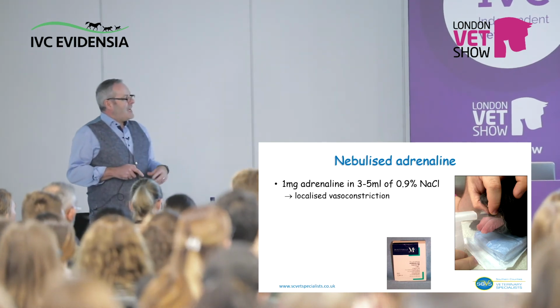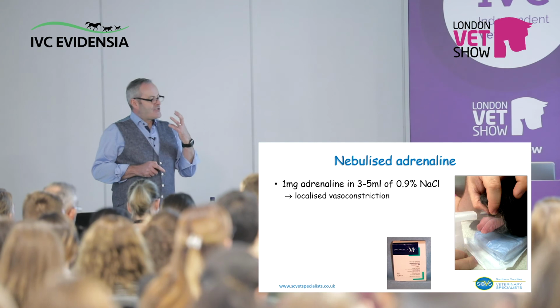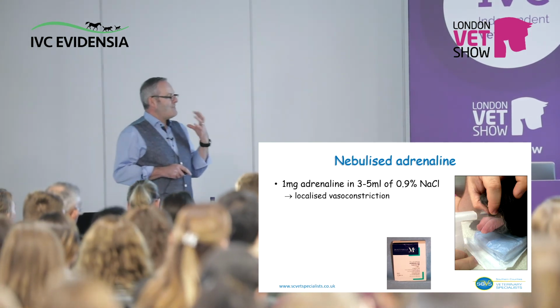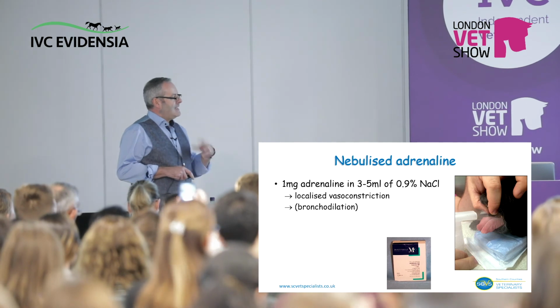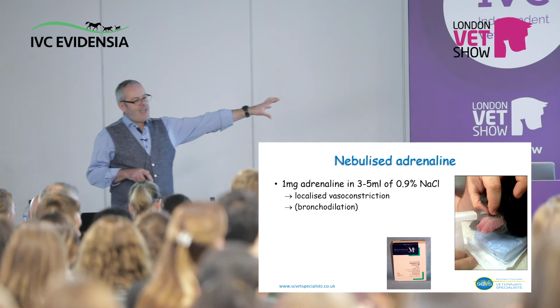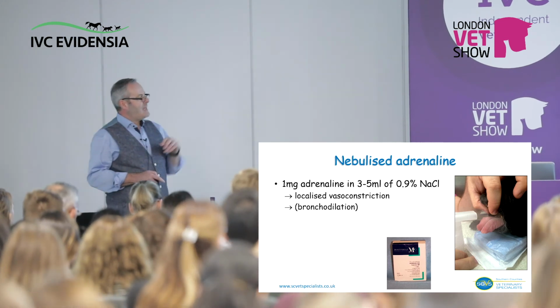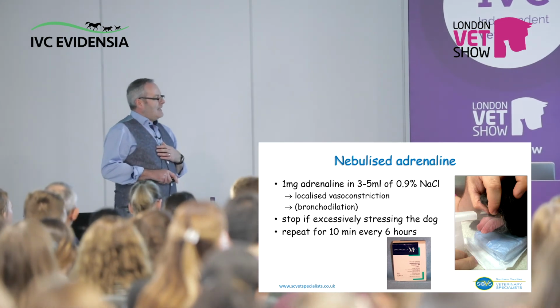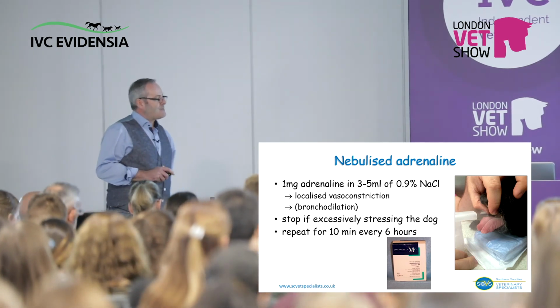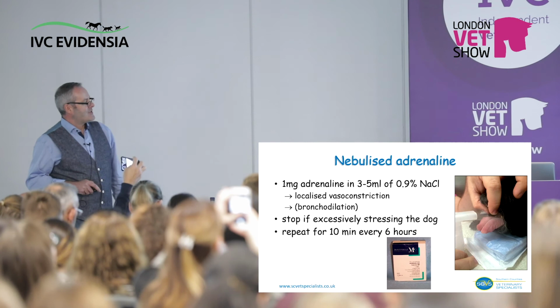And when we give the adrenaline, it will cause localised vasoconstriction, so it will reduce the amount of swelling and edema in the airways, and it can be very effective in some of these cases. It's also a bronchodilator, adrenaline, but that's probably a much lesser effect. Most of the effect's probably on the upper airway at reducing the edema. And we tend to repeat that usually every 6 hours for about 10 minutes, provided the dog will accept it without getting stressed.